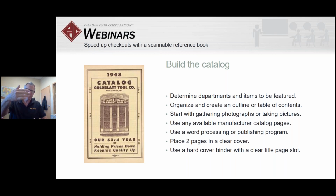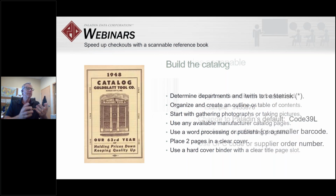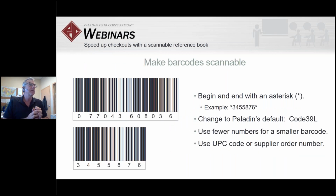And then as far as a binder, put it in a binder. In the binder, you're going to have a cover page. There's a spot to put a title. You can title the book, and it could be outdoor products or yard items or lumber or whatever it might be. You can put that as a title for that binder. So that's about how you think about building the catalog.